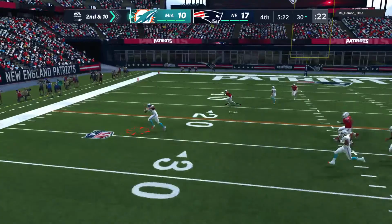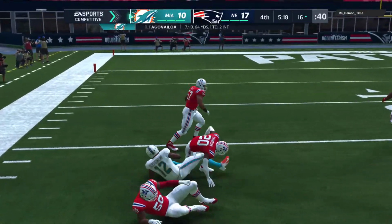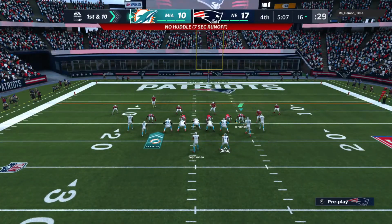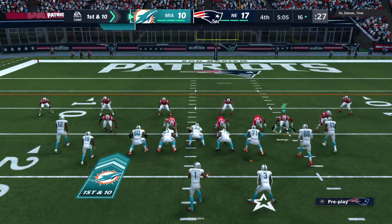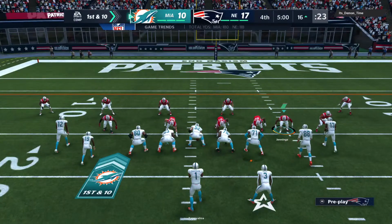On second down, Tua. Got an open man. It's Valdez-Scantling. And inside the 20 before he's brought down. A gain of 13. It's a first down. Scantling. A gain of 13 yards. First down, Dolphins.